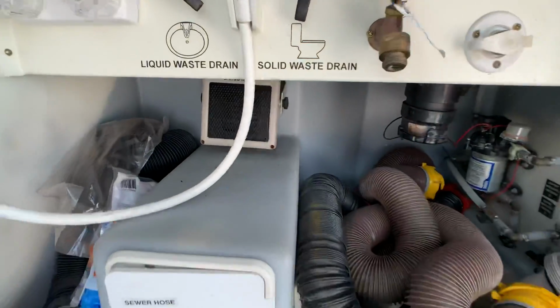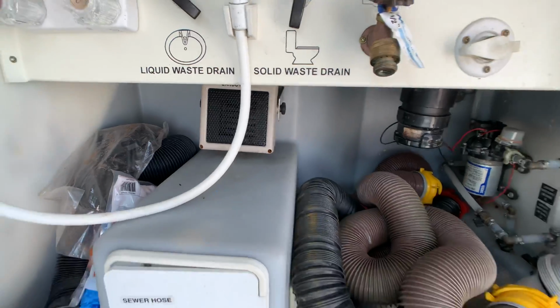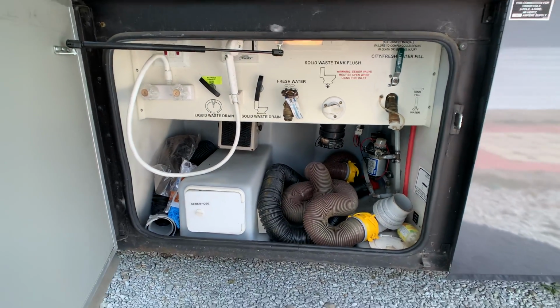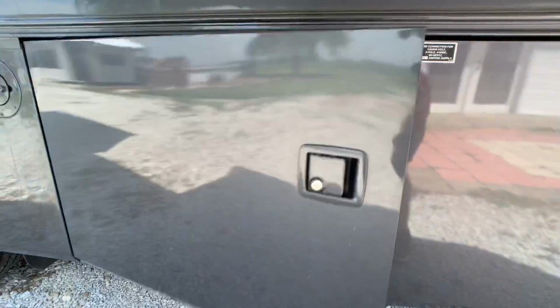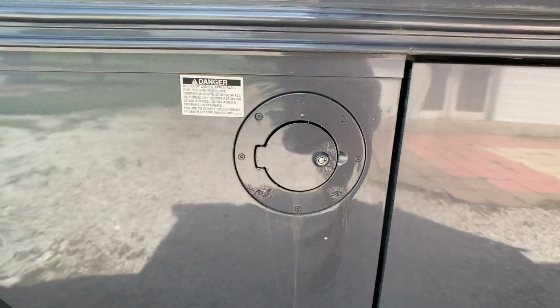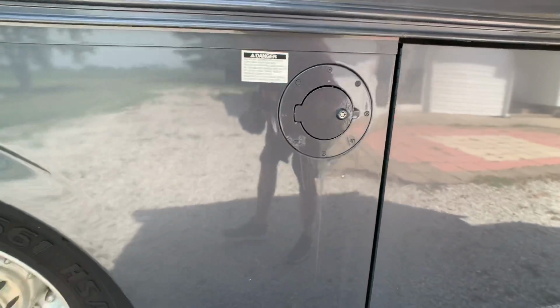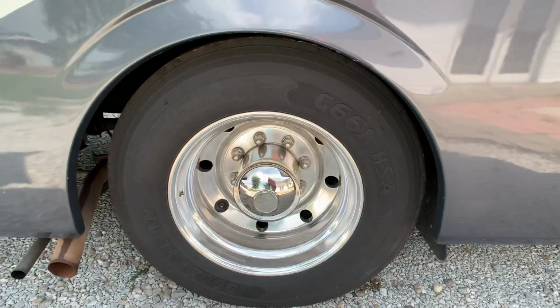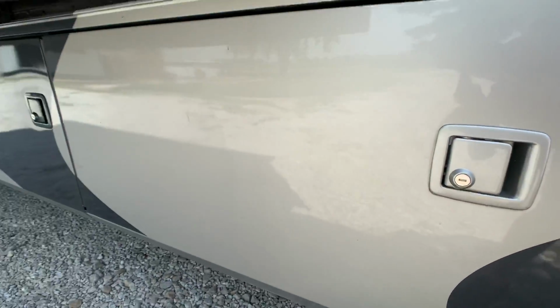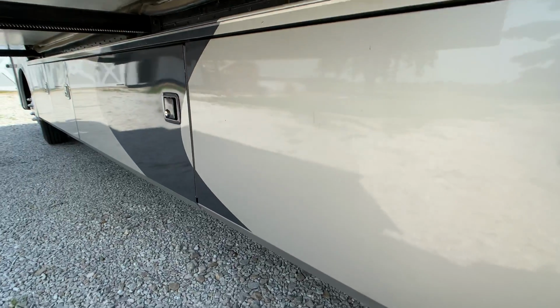Water hookups here, and it is heated. That little space heater there, that's what Holiday Rambler does to heat the water hookups area, so you can go into cold weather without worrying about your tanks freezing up. There's your 75-gallon fuel cell on this coach. And again, beautiful 22.5 Alcoa wheels. Let me pan down. There are no rock dents or anything on the baggage doors.